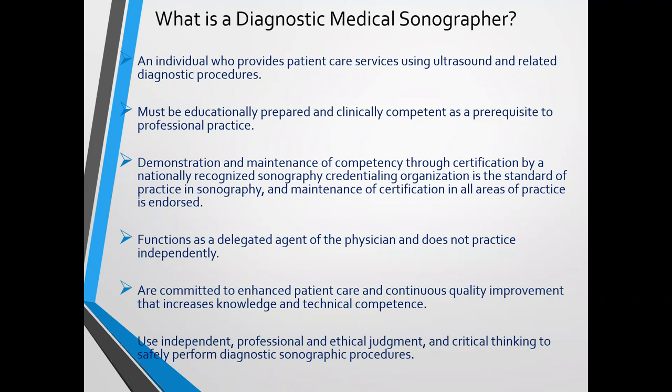a formal education in sonography and that you attended clinic and that you're clinically competent. So this is what would happen at the end of the program. I would contact the licensure organization and notify them that you are educationally prepared and clinically competent, and then you will be able to sit for your licensure examinations. Sonographers also demonstrate and maintain competency through certification by a nationally recognized sonography credentialing organization, which is the standard of practice, and you have to maintain certification in all areas of practice that is endorsed.